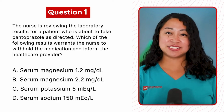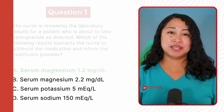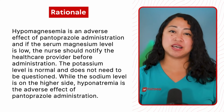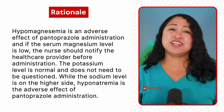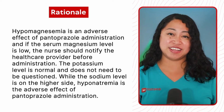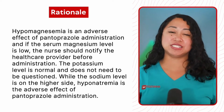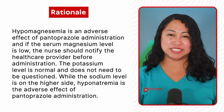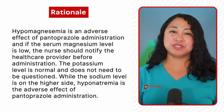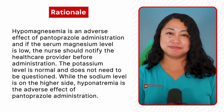And the correct answer is A. Serum magnesium 1.2. Rationale: hypomagnesemia is an adverse effect of pantoprazole administration, and if the serum magnesium level is low, the nurse should notify the healthcare provider before administration. The potassium level is normal and does not need to be questioned. While the sodium level is on the higher side, hyponatremia is the adverse effect of pantoprazole administration.